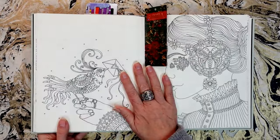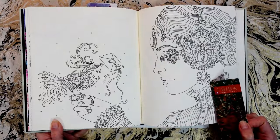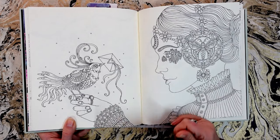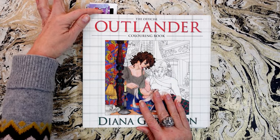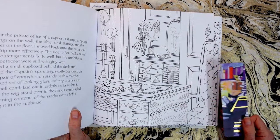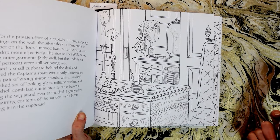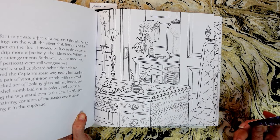This page is rather simple, but it's connected. It's better to color them together because it's a portrait and her hand with this bird. Another illustration from Outlander, the official coloring book. And we have this interior illustration, and surprise, there's an envelope here. But to be honest, this illustration doesn't inspire me that much. I don't like to color such stuff, but well.